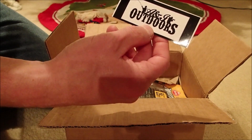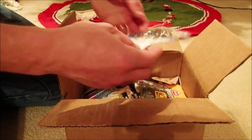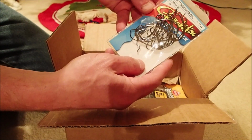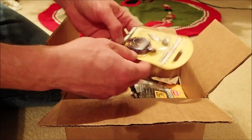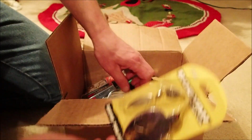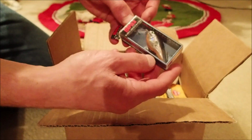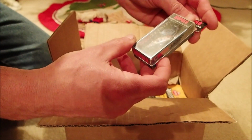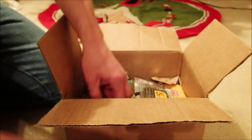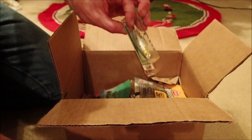Now John does a lot of fishing, some deer hunting, some reviews, some cooking. Some more worm hooks. Sweet. Nice spinner bait. Another spinner bait. Barrel swivels. Dang, John. It's a lot of stuff. Appreciate it, man. Rattle trap. 1/0 hooks. That's the ones I actually use.